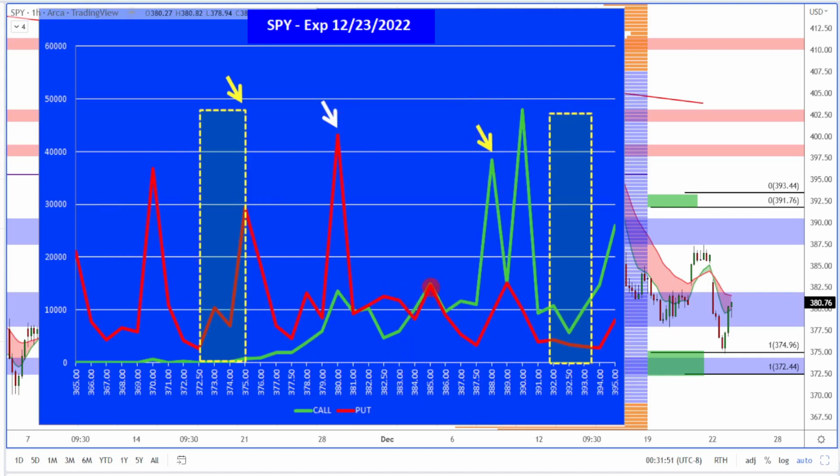The other possible pin location could be here, the 385, because that's where the put and the call open interest are pretty much the same. If they stop here, then all these puts and calls will get wiped out. But we do have quite a number of these calls that will be in the money, and also these puts will be in the money. But that's okay, right? The max pain will most likely be 380, and anywhere between 380 and this 385 is fair play tomorrow for a potential pin. So watch the price bounce around between this area here.